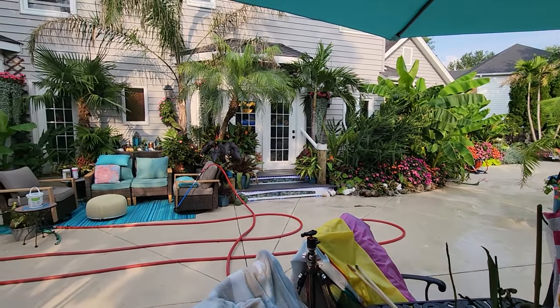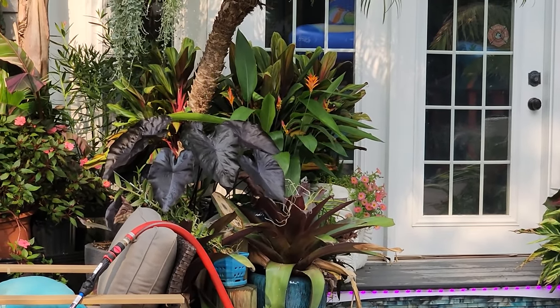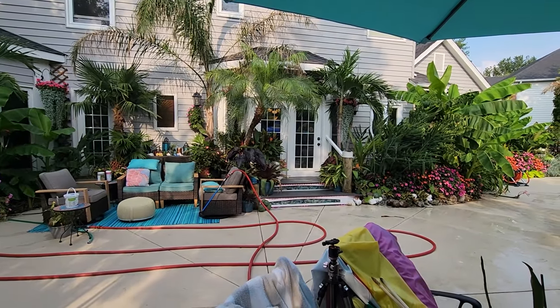Do you see what I'm talking about with the black coral? It's a beautiful elephant ear, and I really like the shape on it. It's very healthy, it's all I can see. I don't like it over there.